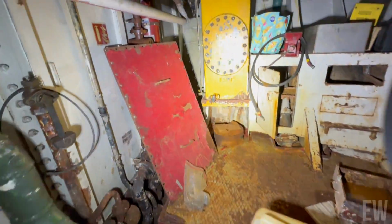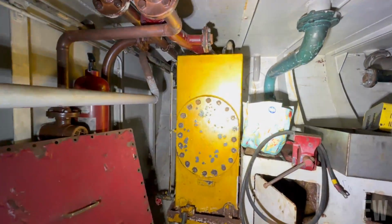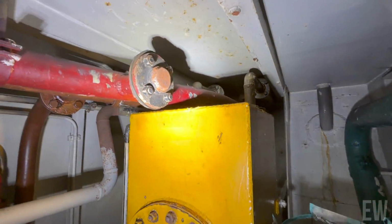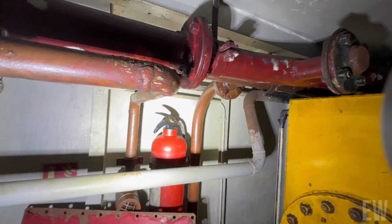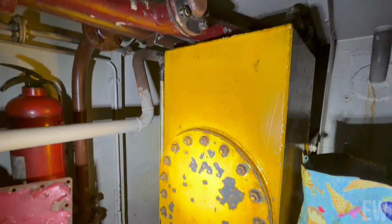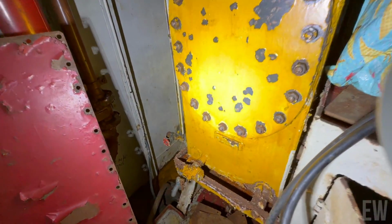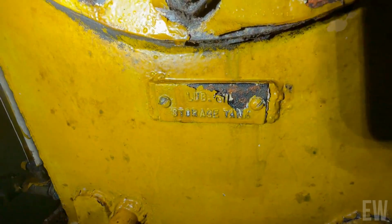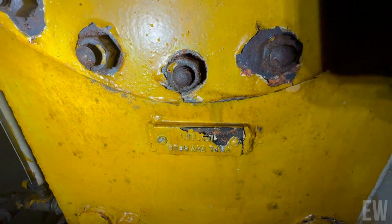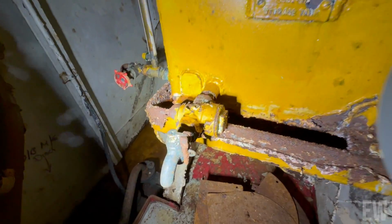Let's move on. How is it even deeper? Can you see? Not accessible. No, it's just like the bows of the ship. Do you know what this yellow thing is? Maybe some sort of tank? Storage tank? Let's see. Lube. It's got a tap there anyway.